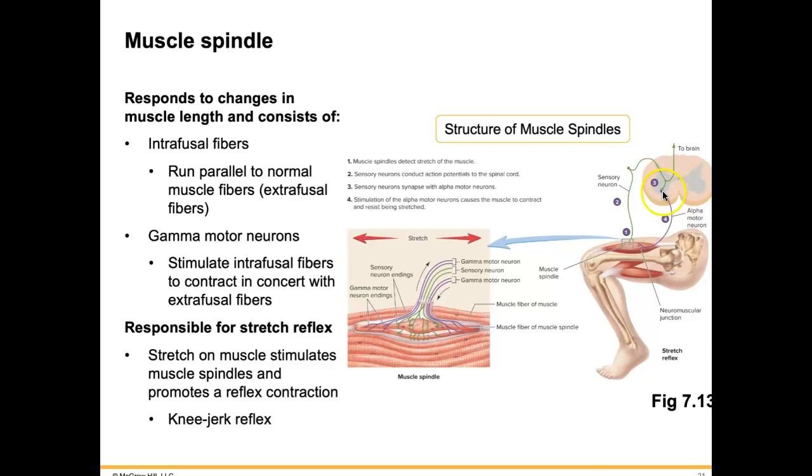Notice how we have a direct communication with a motor neuron here now. So this is our alpha motor neuron that then travels to that same muscle, rectus femoris, which is going to tell the muscle to contract. And we know the function or the action of the rectus femoris is to extend the leg at the knee. So that causes that knee jerk reflex where we would quickly have extension at the knee joint.